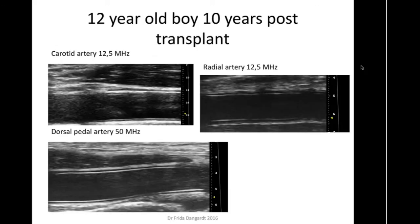And this is just to show another of our patients. He's a 12-year-old boy, 10 years post-transplant. He is also obese, which means that we have other factors to take into consideration with this boy. The carotid artery looks fine. The measurements are normal. The radial artery is scanned with 50 megahertz. I'm sorry for that mistake. And the dorsal pedal artery looks perfectly normal, 50 megahertz ultrasound scanning. So he has normal blood pressure and no other risk factors other than his immunomodifying medication.